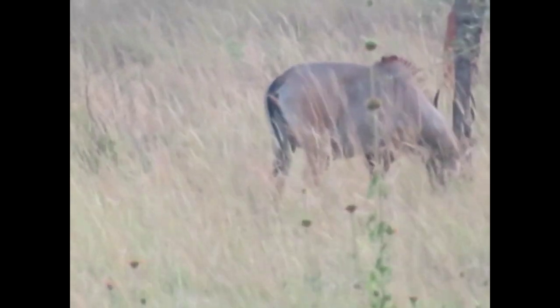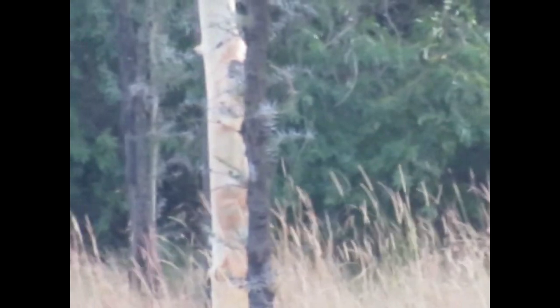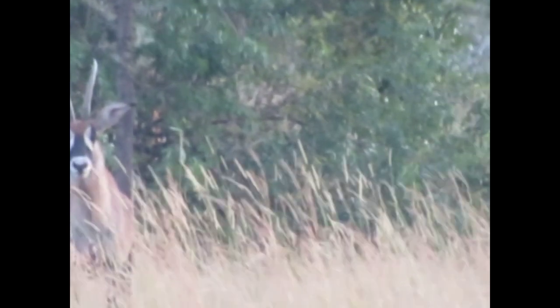You can see oxpeckers are also enjoying here because they're picking the ticks that are on the roans. This is a mutual benefit, because the Roan antelopes benefit because these oxpeckers pick ticks from their body, and the ticks usually feed on their blood. So the oxpeckers can feed on the ticks.